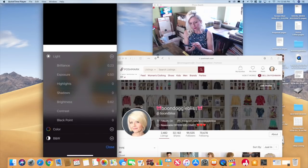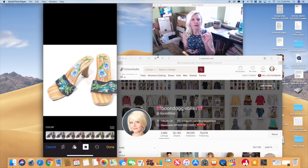And last, I am going to see what color does, if the color vibrancy is deepened. If it changes it too drastically, I'm not going to use it, but I'm just going to see if it helps. It actually doesn't do much, so I am not going to be even messing with the integrity of the colors that are in there. So all we did was adjust brightness and exposure and a little bit of brilliance. Done.